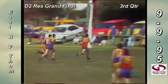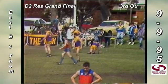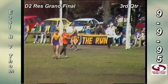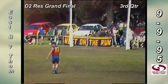Been very good since quarter time. Jedis into the goal square. Up the ground, Buchanan. Missed to the right-hand side. One point only. Cameron Buchanan lively, but just off target this afternoon. And another point goes on the board to the East Belmont side. They've gone to 4-7-31. They trail Thomson, who have got 5-4-34.